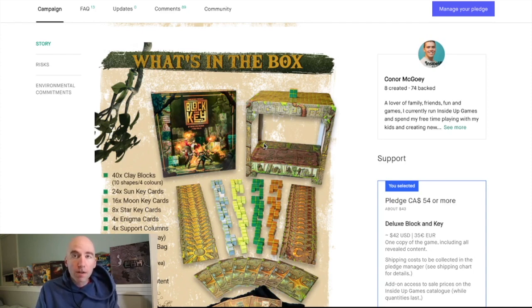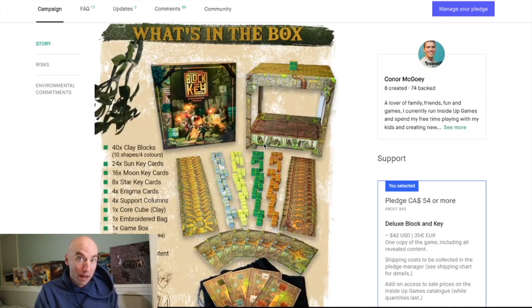And what matters is that two-dimensional view of having the right cubes in the right lineup in a row that match your point card. They're doing clay blocks. They're doing as much cardboard as possible. And they say at the bottom of the Kickstarter page that they are trying to use as little plastic as possible. So I give them a lot of kudos for that.